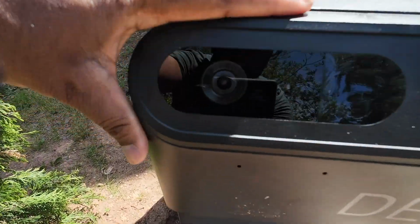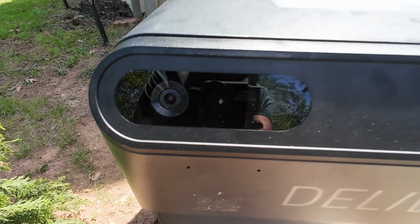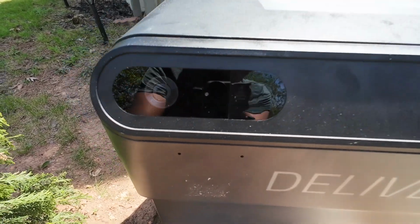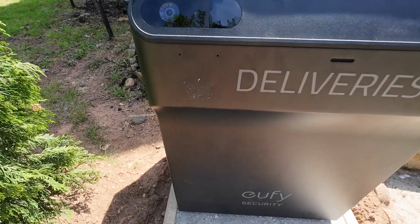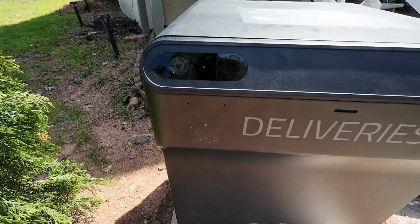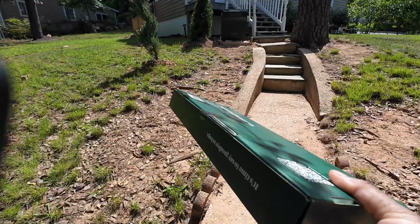I want to show you this camera here, it also has two-way audio, so you can actually have live view of who's at the delivery box, but also you can speak to the person at the delivery box with the two-way audio.